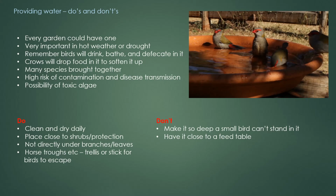Okay. And also with the bird bath, don't make it so deep a small bird can't stand in it. Let me read this correctly, okay? Look here with these red-browed finches, they're able to stand in that, and it's not too deep for them, so they've got no danger of drowning because they can basically stand and touch the bottom. And don't have it close to a feed table either because of contamination of food going in there. And also I think the activity and the number of birds together, again, it's just better to separate them out.